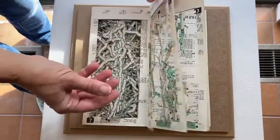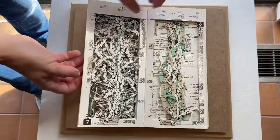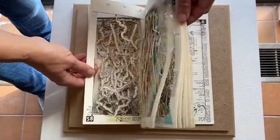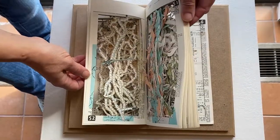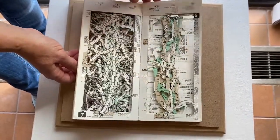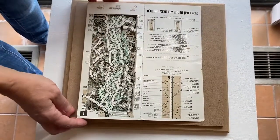And you can't see them from the front, but there's actually a lot of different colors in the backs too. The different tours and different sections were in different colors. But the ones that show are the green and brown.